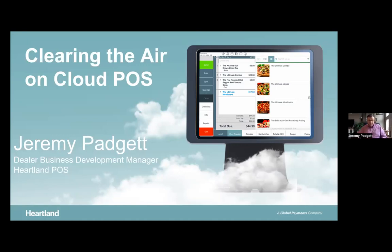Today we're going to be talking about cloud point of sale for the restaurant space. I chose this topic as more and more owners have moved to cloud point of sale or are thinking about making that move. It's key to note that there's a difference between cloud point of sale, traditional or server-based point of sale systems, and a really great point of sale in general. We hear a lot in the industry and get asked tons of questions, and that's why I titled this presentation "Clearing the Air on Cloud POS," and that's hopefully what we're going to do today.